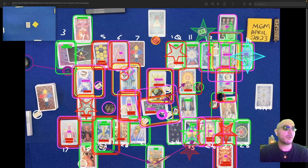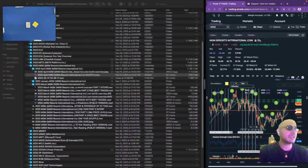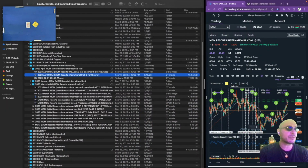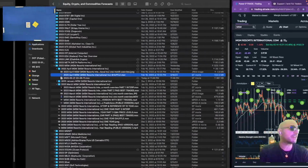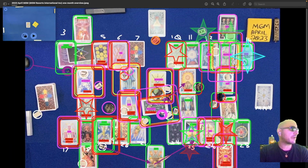This is the MGM 1 month overview reading for the month of April 2023. It's currently February 21st, 2023, 11:48 p.m. Eastern Time. MGM at the time of this reading in the extended hours is currently $43.19 per share, and the shuffle file that we're about to play for the April MGM reading was created on February 16, 2023 at 10:22 p.m. Eastern Time. That's this file here.